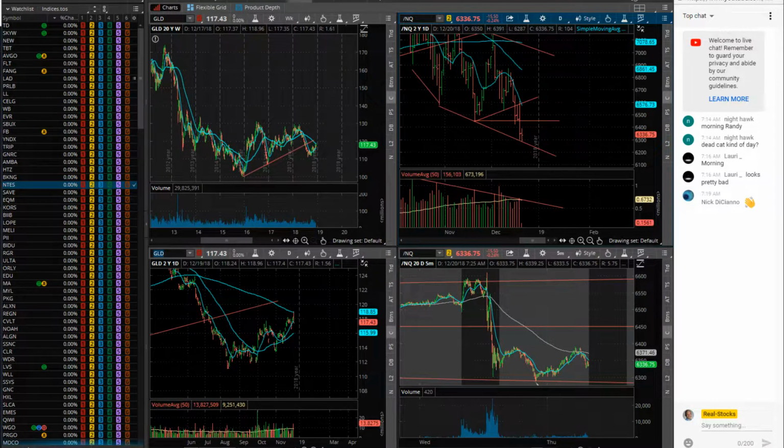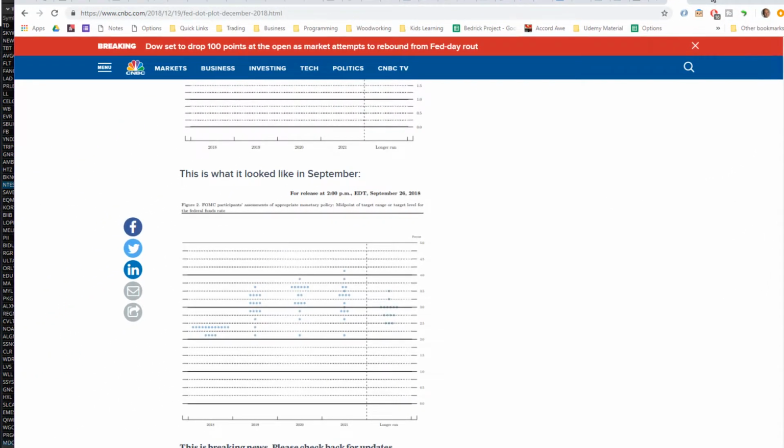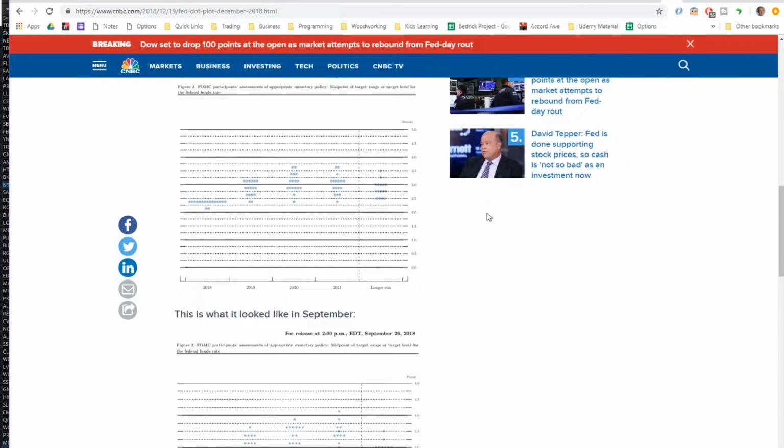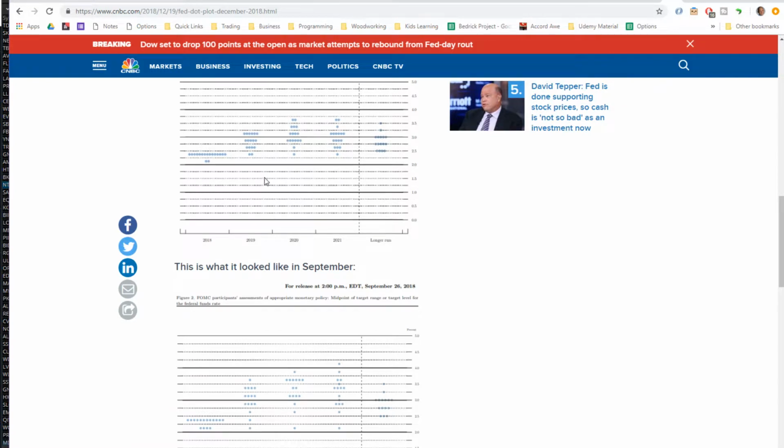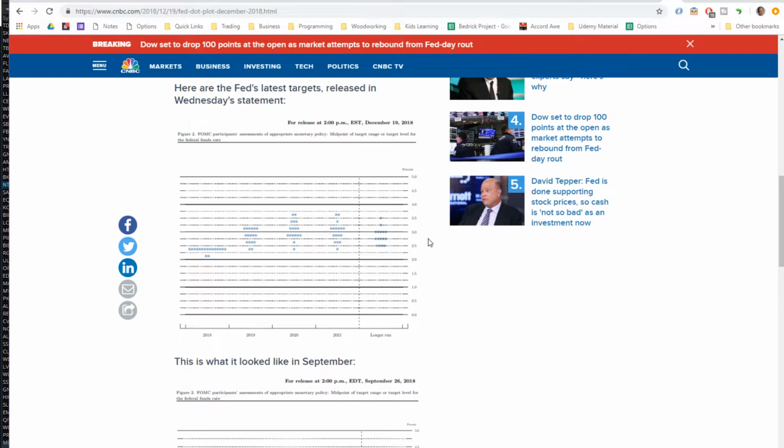Let me see here. All right, so they see, and we got what? A few minutes to the open. Got about 10 minutes. So here's what it looked like in September. They were going to raise. 2018 flat. They see the economy up 3.5, 3.75, 4.25, then 3.5 in the longer run. They've revamped it down significantly. In 2019, they see it at 2.25 and only 2 rate hikes. Here they see 4 rate hikes. I believe that's what these dots stand for. Excuse me if I'm wrong about this.